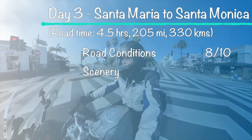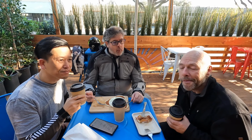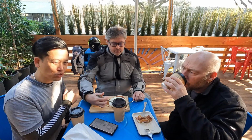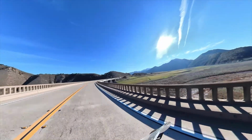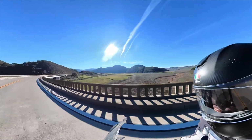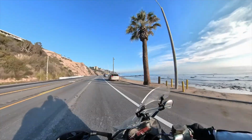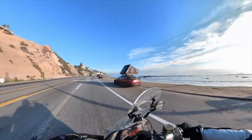Scenery, I would say an 8 too, just because it's so different from what we are used to. And to be able to do it in the beginning of January is a little bit of a treat. As a whole day, I actually would give it a 9. He thinks I'm generous for sure, but why I'm giving it a 9 is we got 3 different types of sceneries. We got the pastures through the open valleys, pistachio farms. We got the canyon and mountains, and we got the ocean. All in one day. So as a whole day rating, I'd give it a 9.